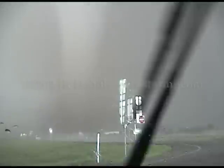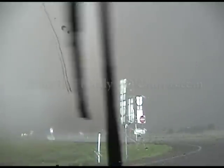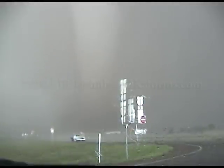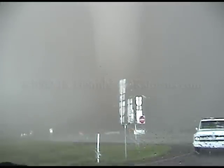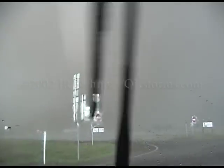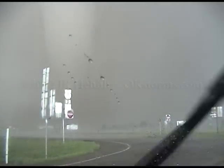We'll help people out. It's going right through the town. It's going right through the town of Happy. Right where we were located, by the way. Exactly. It's right behind us. It's going to go just south of Happy, so be careful, it's wrapped in dust and rain, maybe.